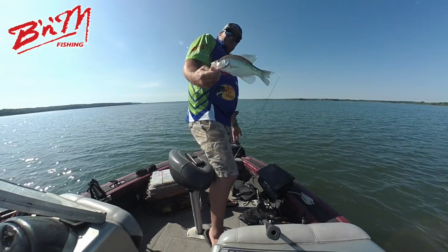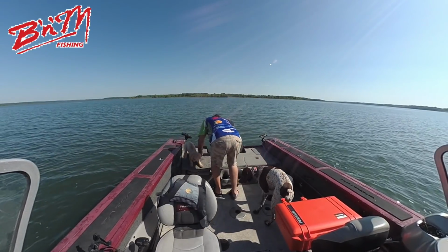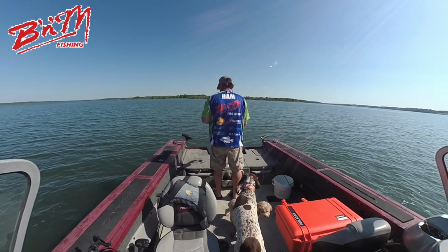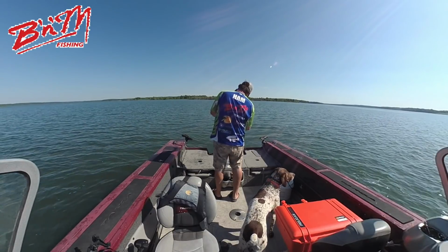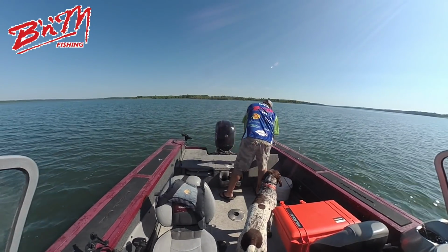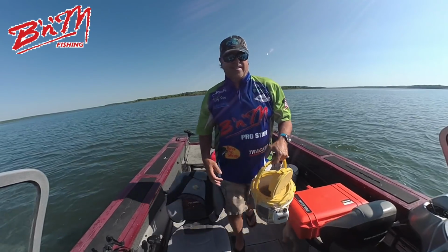Gonna have to measure him, but he looks about 10. Hey, Penny Jane, you having fun? Look out. Oh, yeah, he's 10.5. Woo! I'm gonna move my minnows up front here.